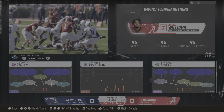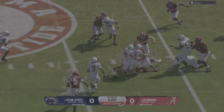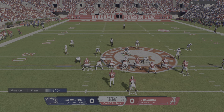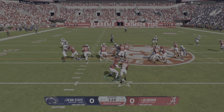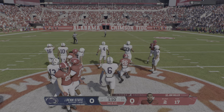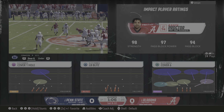You saw all those bodies by the defense being pushed backwards. That opened up the crease for the ball carrier. He's able to get a really nice gain there, setting up 2nd and inches. From the gun, they'll try the middle. They knock him down, but he's got enough to get it across the line and pick up the first down.